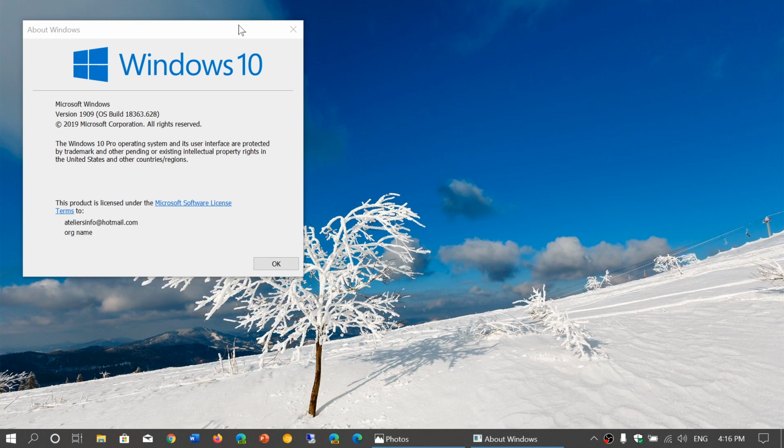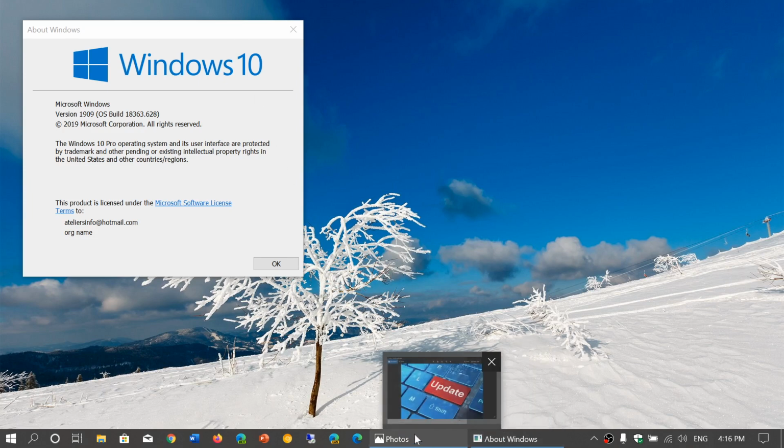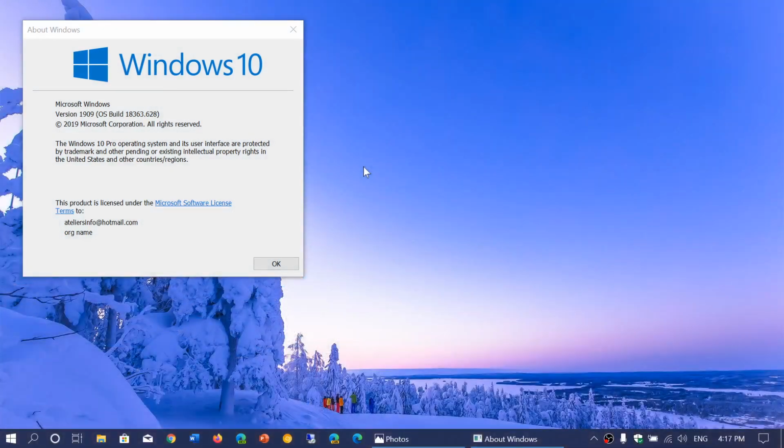And last but not least, you know when they say if it ain't broke, don't fix it? Well, if you don't have any problems, you don't have to install them. They actually come in an optional update, so you don't have to install them if you don't want to.